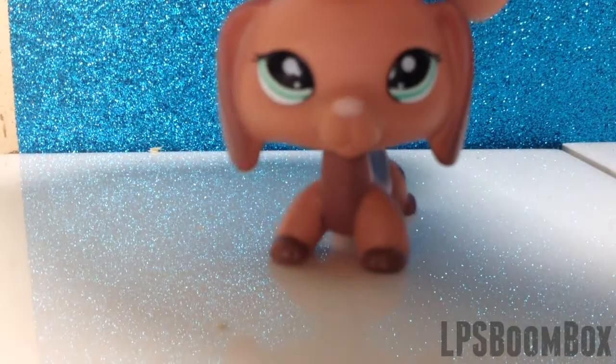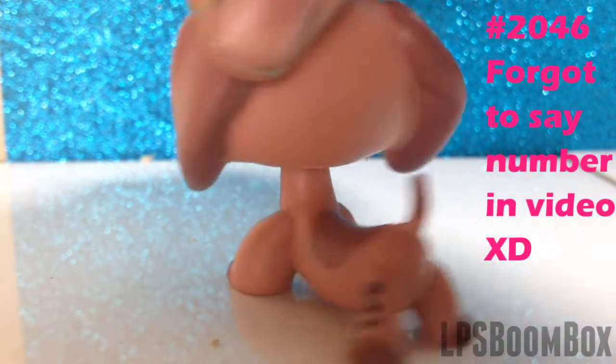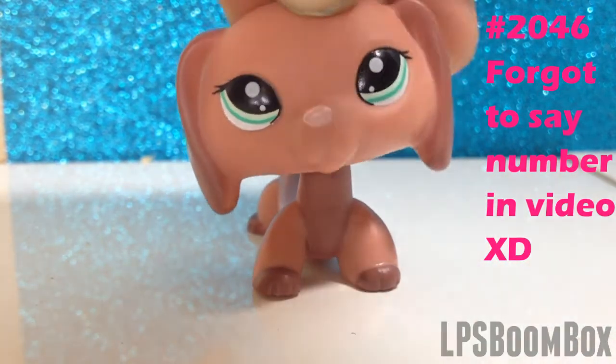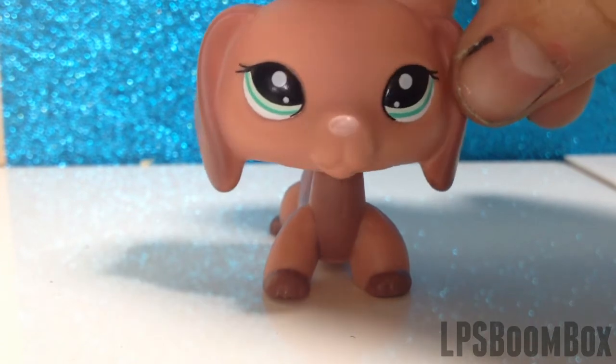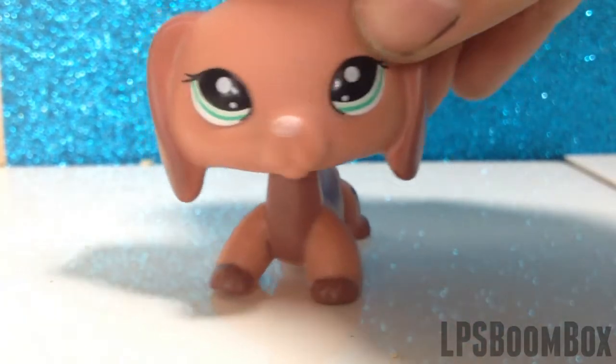This one is known as Perry in Experiment 42. And she is very rare, France exclusive, and I actually just caught her like 2 days ago, maybe. And I love her so much. Her eyes are just beautiful, and so is the skin tone. And I haven't seen any others like it.